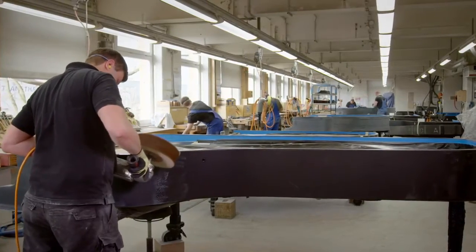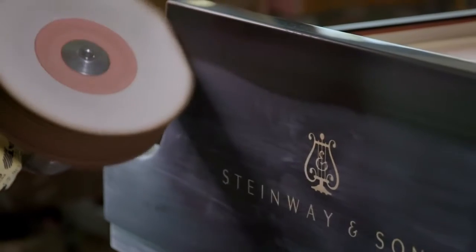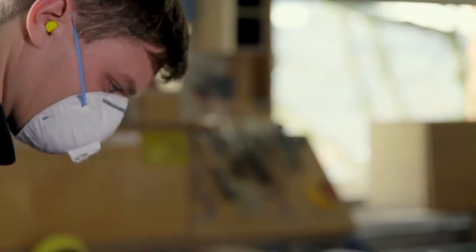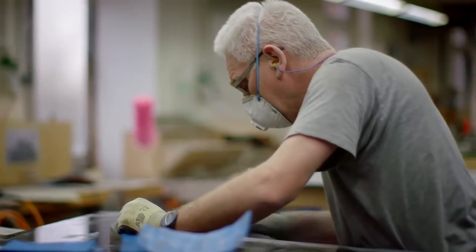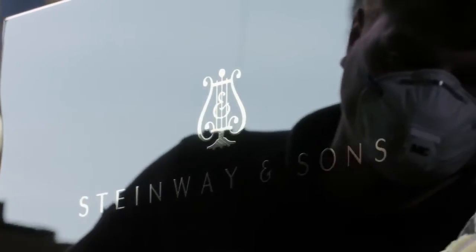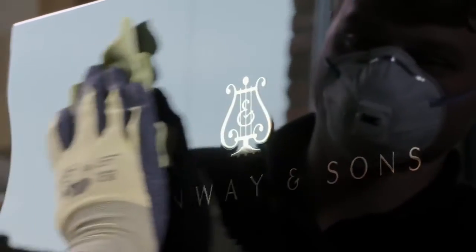Most pianos leave the Hamburg Steinway factory with an elegant, ebonized, highly polished finish. The polyester lacquer is applied in multiple stages to achieve a thickness of 1 millimeter. After 3 weeks of drying, the surface is polished down to approximately half a millimeter for as long as necessary to achieve an undistorted mirror image and the characteristic gloss.